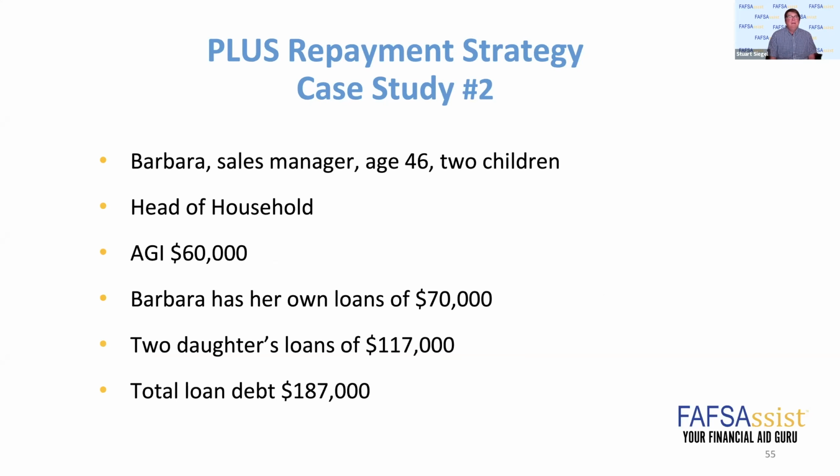Pretty sweet. So Barbara, she's a sales manager. She's got two kids. She's 46, head of household, divorced. AGI is $60,000. She has her own loans, $60,000 or $70,000, that she hasn't paid off yet. She's got two daughters. She's taken out loans of $117,000. Total debt between her loans and the kids' loans is $187,000. Got it? $187,000. She's a middle-aged woman.